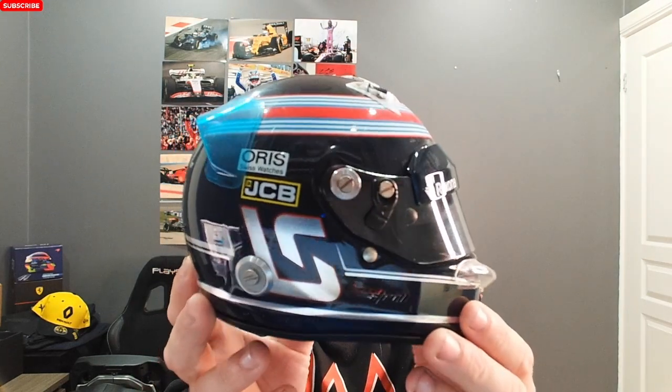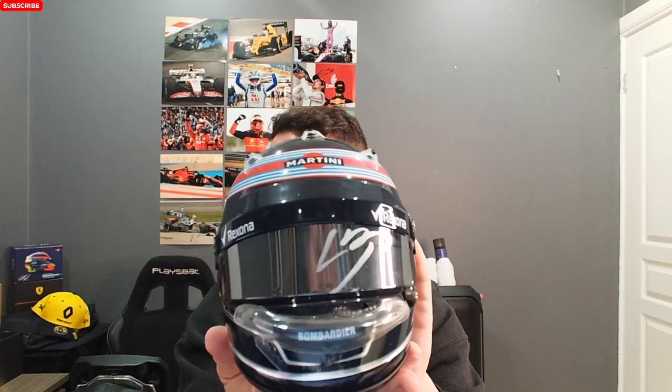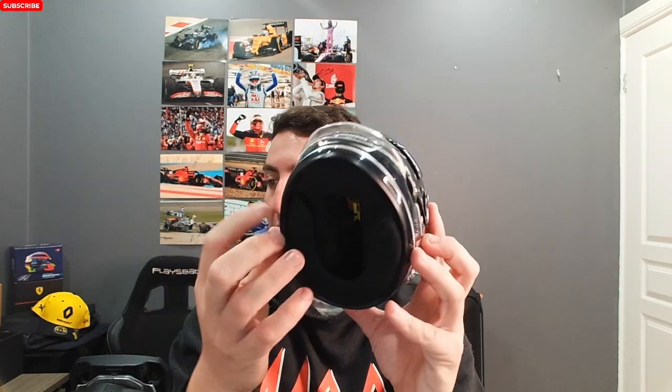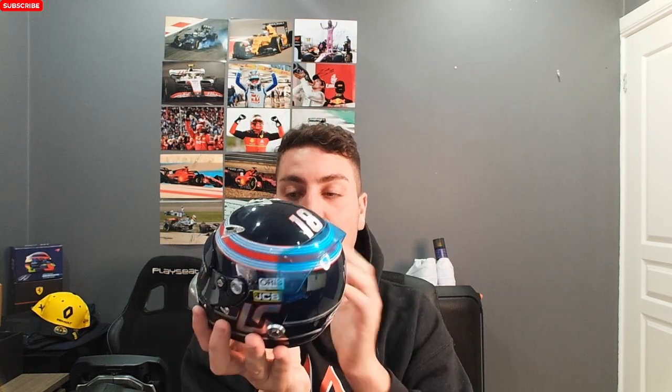I do not know, because Lance, like I said, is on the much more difficult side. So here is a closer look at the helmet, guys. Like I said, really cool piece. It is an Array helmet, custom build, 18 on the top, and obviously it comes with all the decals on it, and the actual helmet does have the blue at the back. Underneath, the padding is a much thicker padding and is black. So that is Lance Stroll's 2017 Formula One mini helmet.